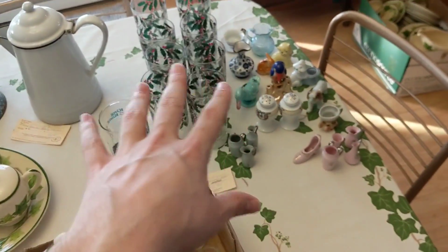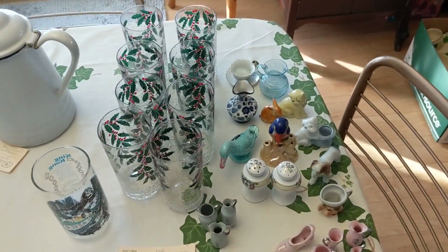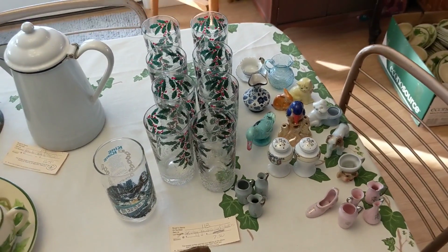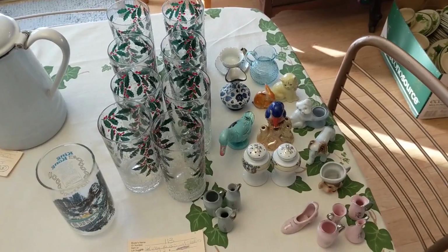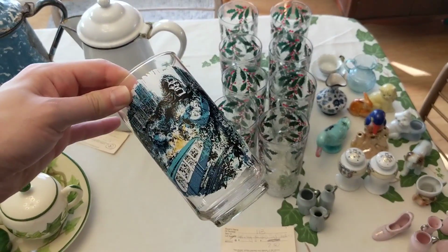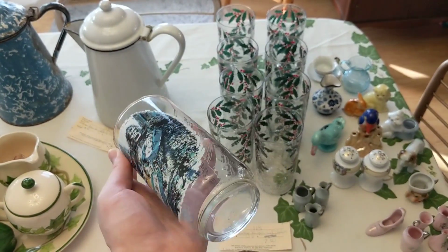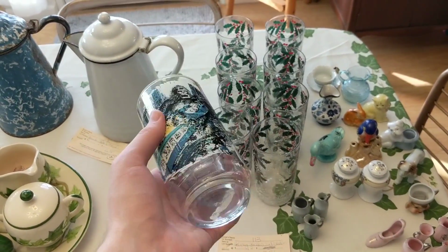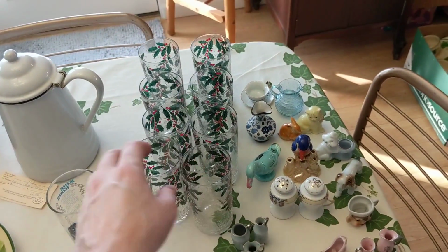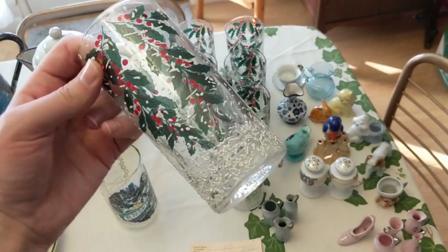Okay, so back over here, I did spend up a little bit on this stuff. I paid $7.50. Not a terrible price considering what I have here when you look at it. This one glass right here alone is worth about $14 online, minus shipping. So let's just say $9. I made my money back right there. Good.